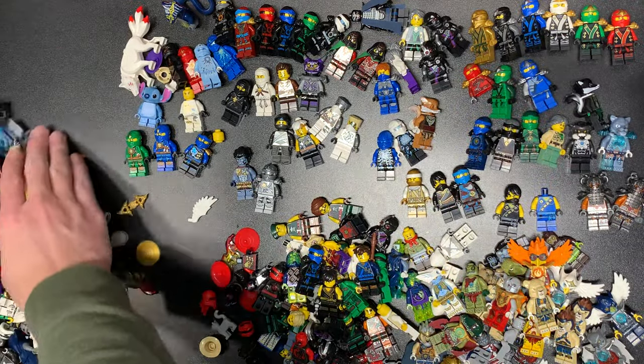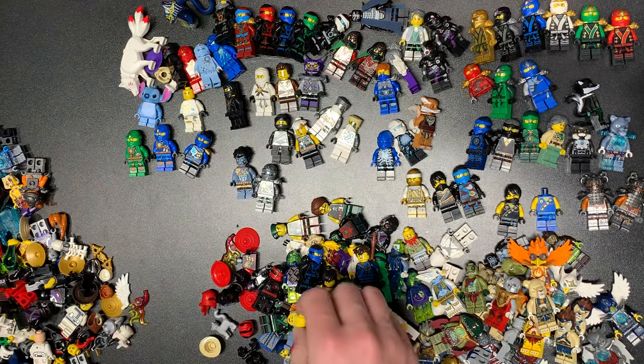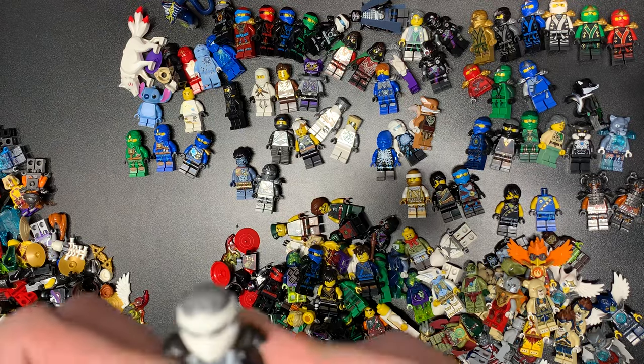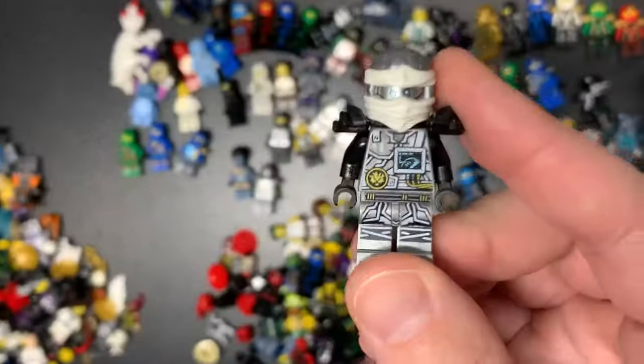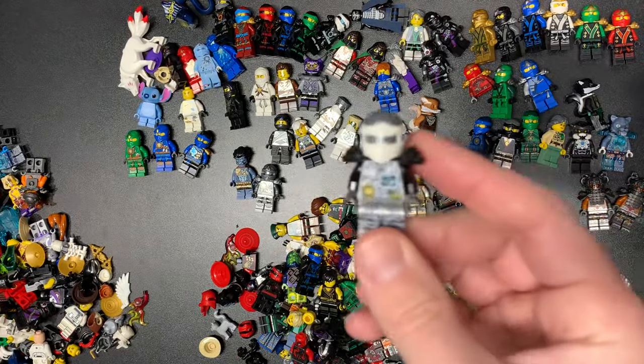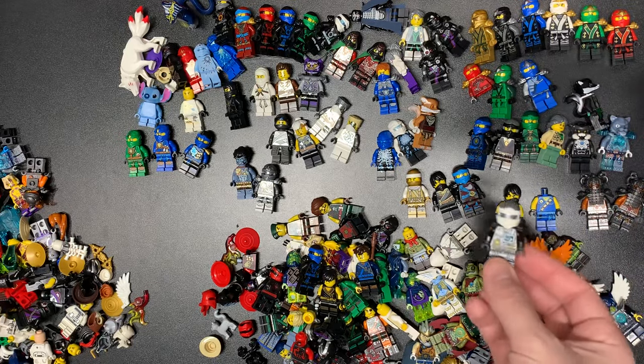Here, let's scoot this down so it doesn't interfere with our pile here. It gets out of control. I don't know if you could tell, but it gets out of control. There's another Zane. Which one is that? Like I said, his suits, I always have to look up his suits because they don't look like everyone else's, and that just confuses me.